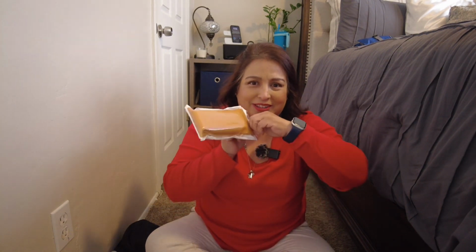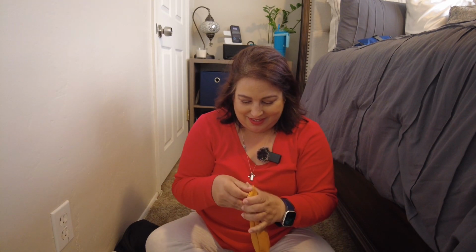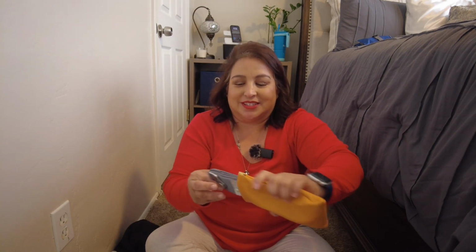I don't even know what this is. I don't remember ordering anything in this color. Let's see. I like the case. It looks like a fancy eyeglass case. Oh, I know what this is.